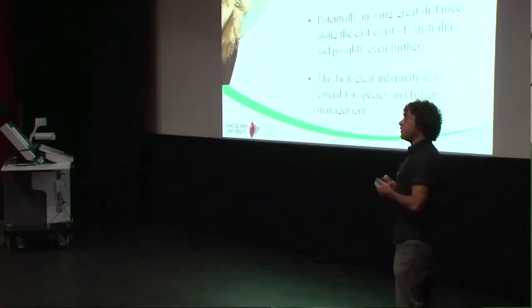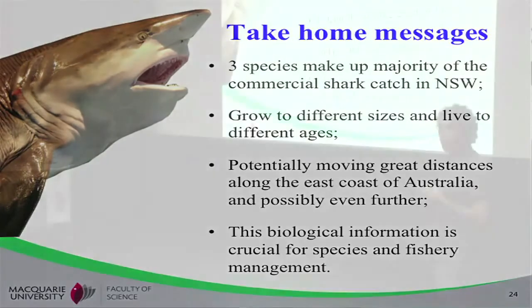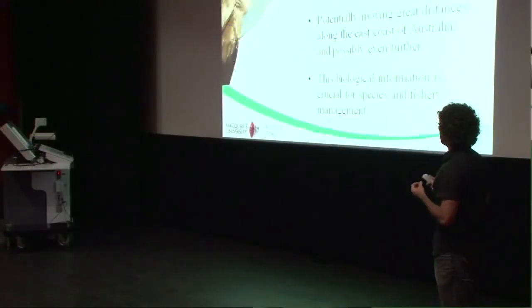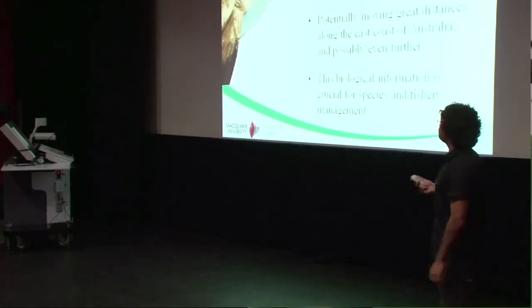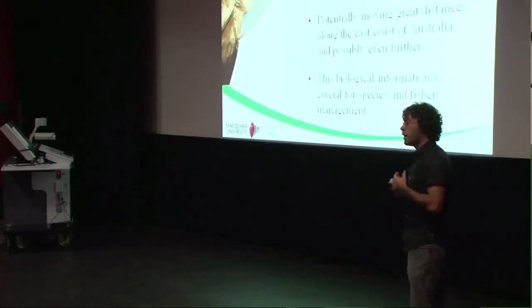Okay, so some take-home messages. If you've learnt nothing from this talk except for these, then I think I've done well. All you need to know is that there are 3 species of shark that make up the bulk of the commercial shark catch in New South Wales waters. These 3 species grow to different sizes and they also live to different ages. All 3 species are potentially moving great distances along the east coast of Australia and possibly even further.